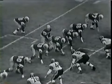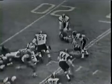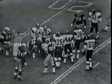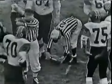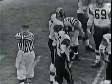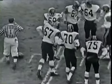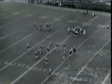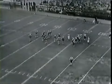2nd and 9. Counts in motion to the left. Baker, the fullback, is up to the 24. Mike Martin wrapped one arm around him. And Gus Kasapas also had a hand in that tackle. It's short of the first down. And again, the Hamilton Tiger Cats will be forced into a kicking situation.